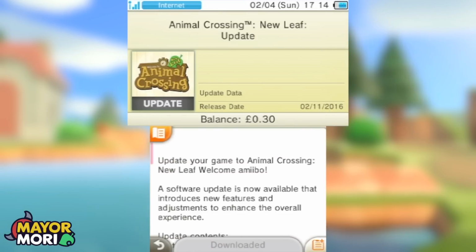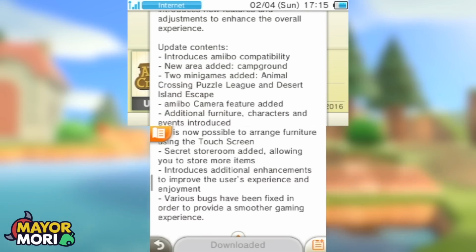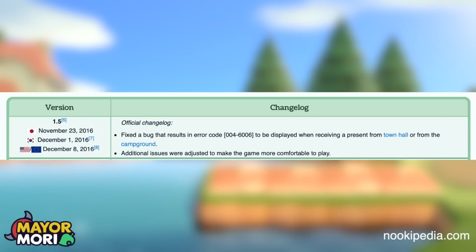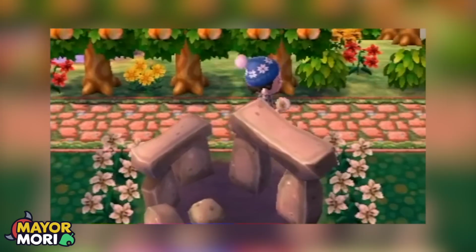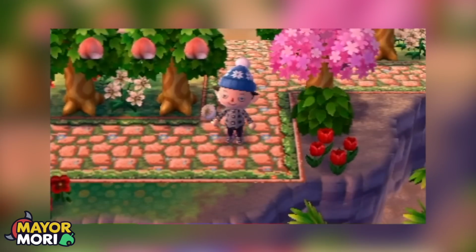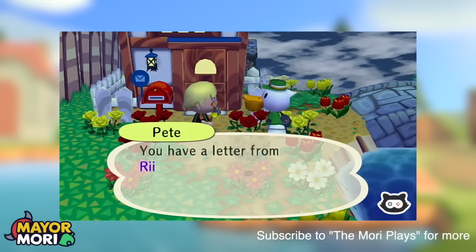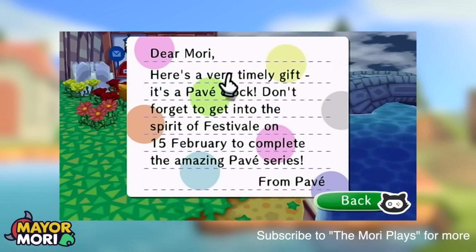This is a significant update for both games, primarily because it adds all of the Welcome Amiibo functionality to the original New Leaf games that were shipped without them, but it also fixes a few in-game issues, including one with receiving DLC items from the Town Hall and the Campground. Putting all of the Welcome Amiibo content aside, which is huge and you definitely want, you might not think a patch is too important, but if the homebrew community ever take over the distribution of DLC items in the future, like they did with City Folk for example, as you can see here, you may need this patch to get them, so just food for thought.